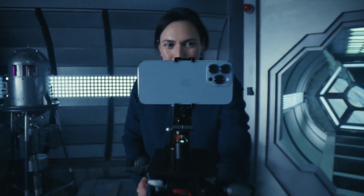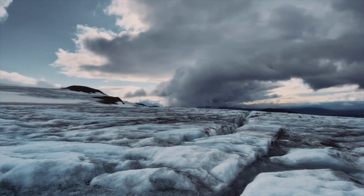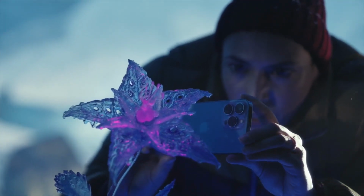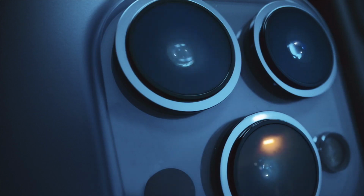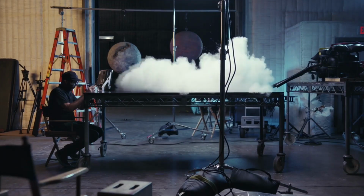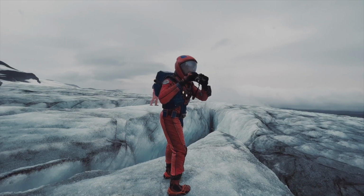2. iPhone. Now let's switch gears and talk about an everyday device that many of us already have. The iPhone. You might be surprised to know that iPhones are capable of producing high-quality videos that rival some dedicated cameras. The latest models like the iPhone 13 have impressive camera systems built in. The iPhone offers convenience like no other camera. You always have it with you, it's easy to operate, and the video quality is outstanding.